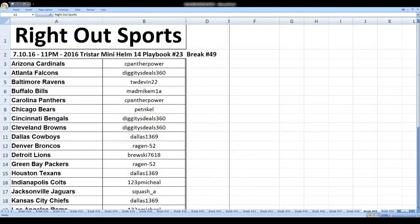Oh, a nice break of black gold, 1/1. Never argue with that. Let's do our first memorabilia break. And three defensive backs to replace Woodson. Yeah, that sounds about right.